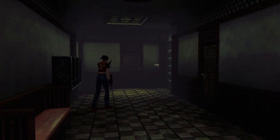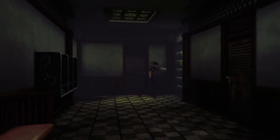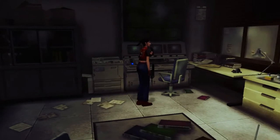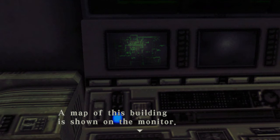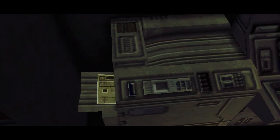Okay, I gotta find a safe room first, a trunk room at least. Security box room. Please tell me that this is it. Oh, this feels like one. The map of this building is shown on the monitor. It seems I can print it out. Yes. Do so.